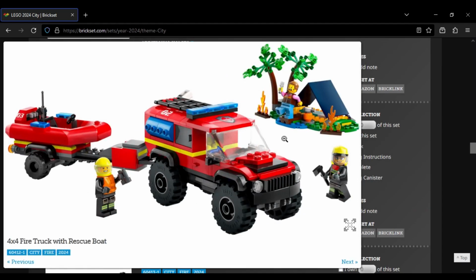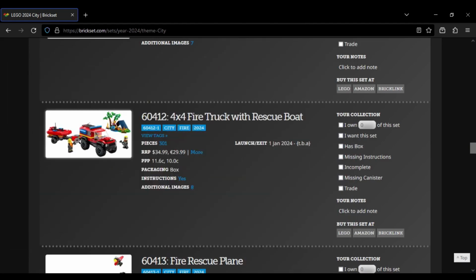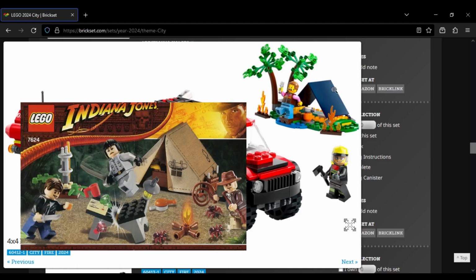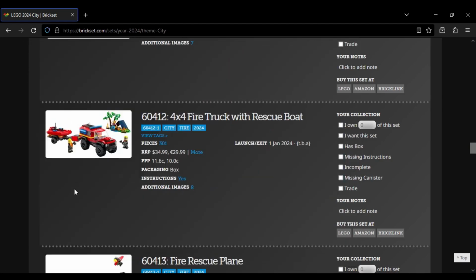4x4 fire truck. What's the price on this one? This looks good. It's a shame they don't really do fabric tents too much, except in Friends. I think Friends still has a lot of fabric pieces. So it's a shame that City doesn't get any more of those, but this looks fine. It's an off-roady type vehicle.